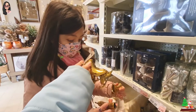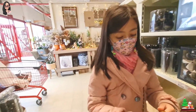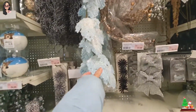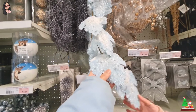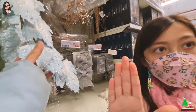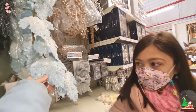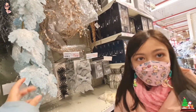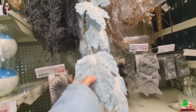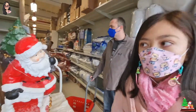Ice skate. Can I wear these and then skate on ice? Oh, look. It's cute, this one. Yeah, those are leaves, but it's cute. Oh, my hand. My hand is full of glitter. The price is also cute. €10.